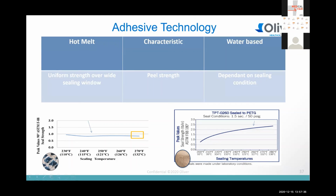On the other hand, water-based adhesives are dependent on sealing conditions. As you can see from the graph, the starting seal and ending seal are different, and it offers a wide sealing range depending on the sealing conditions. It's more dependent on sealing conditions.